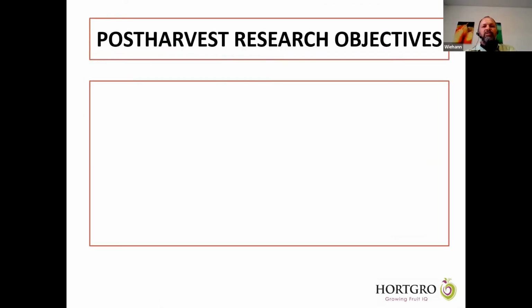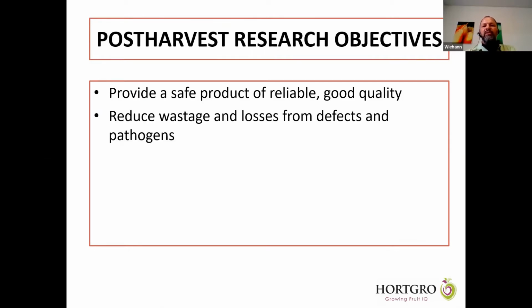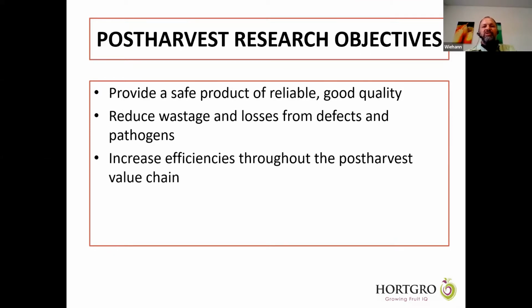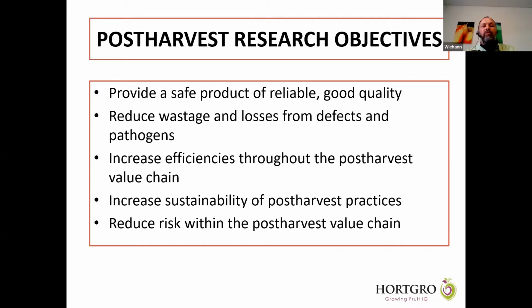Okay, in terms of post-harvest research objectives, it's the following. We try to provide a safe product of reliable, good quality. We want to reduce wastage and losses from defects and pathogens. We want to increase efficiencies throughout the post-harvest value chain. We want to increase sustainability of post-harvest practices. And we want to reduce risk within the post-harvest value chain, to ourselves and to the consumer, of course.